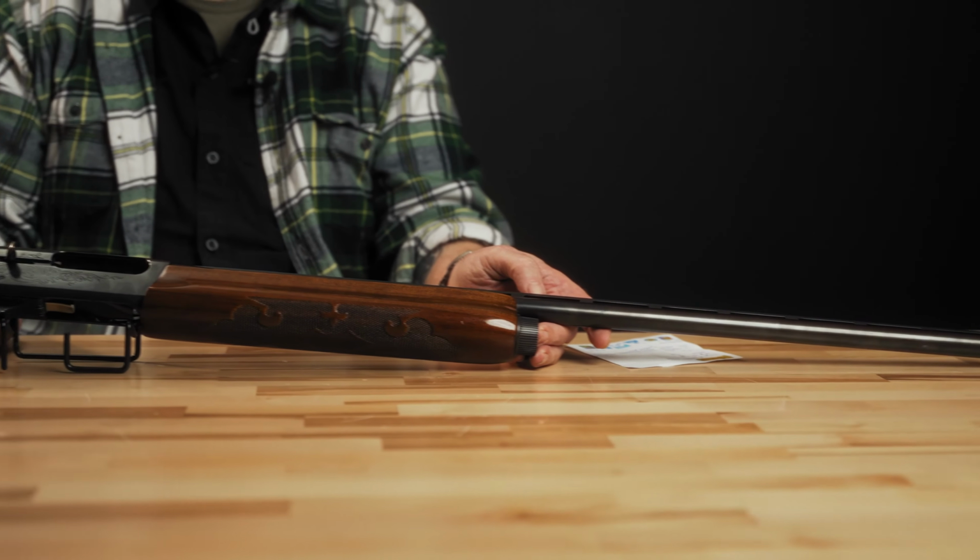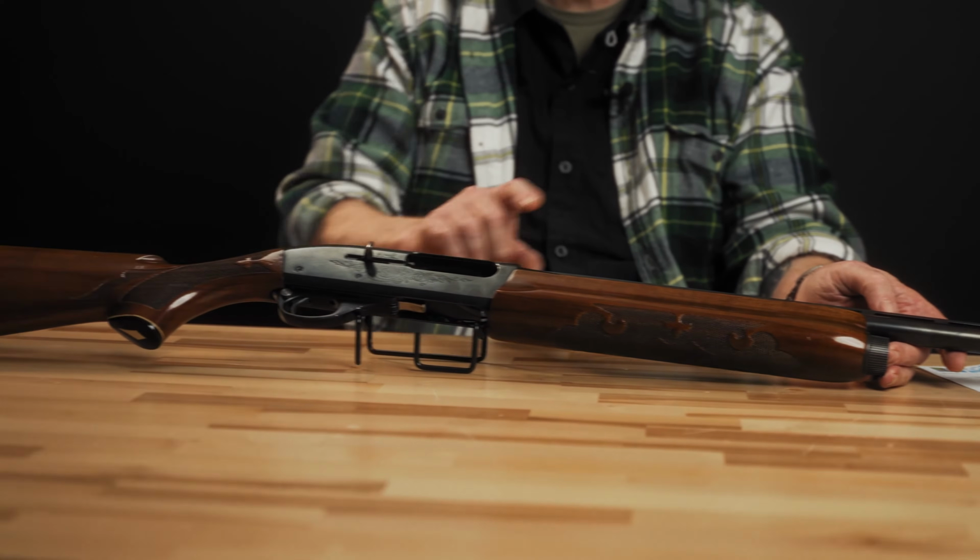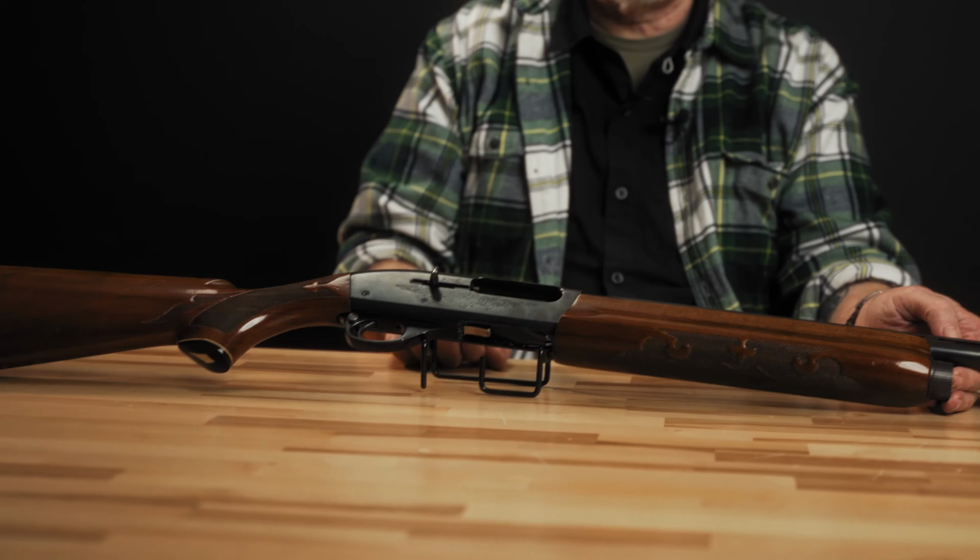But give me just a second. Let me pop the barrel off and the forend off, and let's take a look at the stuff that you should be doing every year on these guns. So give me 1 second.